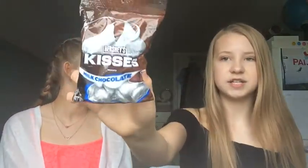The next thing we're gonna try is Hershey's Kisses. I'm excited for these. They're cool packaging. I think I've had one of these like years ago, but I can't remember if I liked it. I have a feeling I've had these. I think it just says milk chocolate. And Hershey's is quite a big brand in the USA, isn't it?